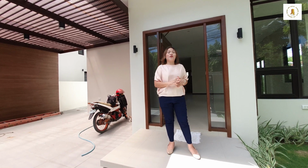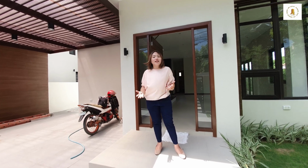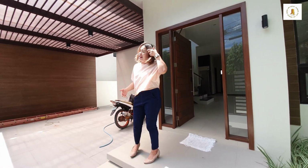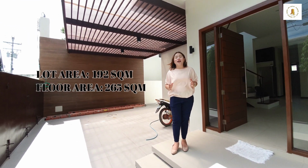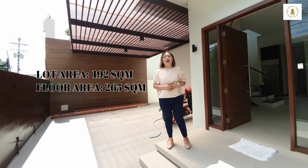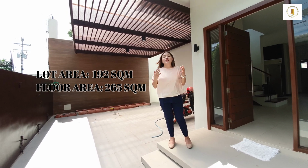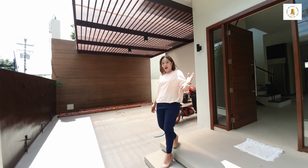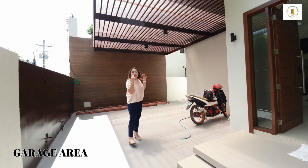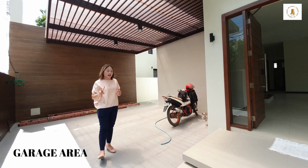So now we will be featuring this house and lot, which is just finished. It's actually brand new, and it has a lot area of 192 square meters and a floor area of 265 square meters. So this way here is the garage area, which can accommodate a two-car park.